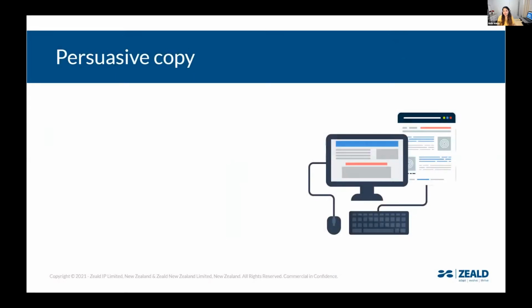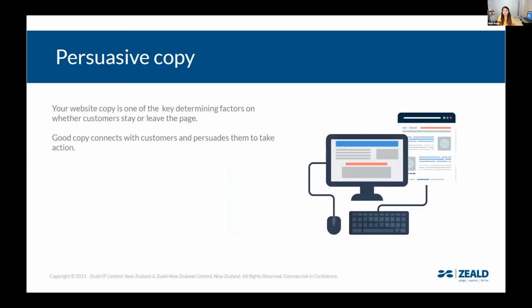The next big thing is persuasive copy. Copy on the website plays a vital role when it comes to conversion rate optimization, because this is where you will be connecting with your customers with your information and stating your UVPs, etc. Your website copy is one of the key determining factors on whether customers stay or leave the page. Good copy connects with customers and persuades them to take action.